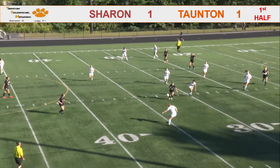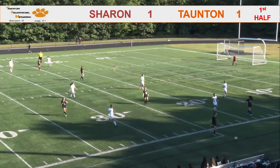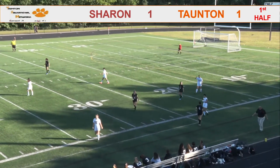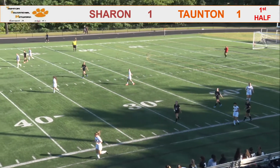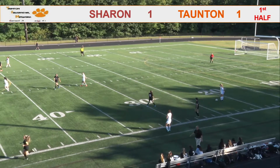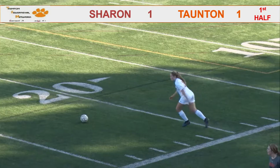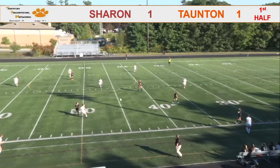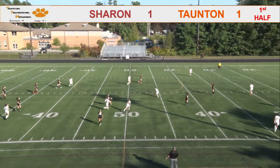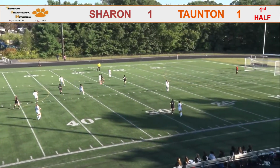Some really good back and forth as the Sharon Eagles are trying to push back down towards the Tiger side of the field. Whistle is blown. Penalty on the Tigers. Tigers keep possession of the ball again, trying to keep the ball under control as they move back down towards Sharon's side of the field.